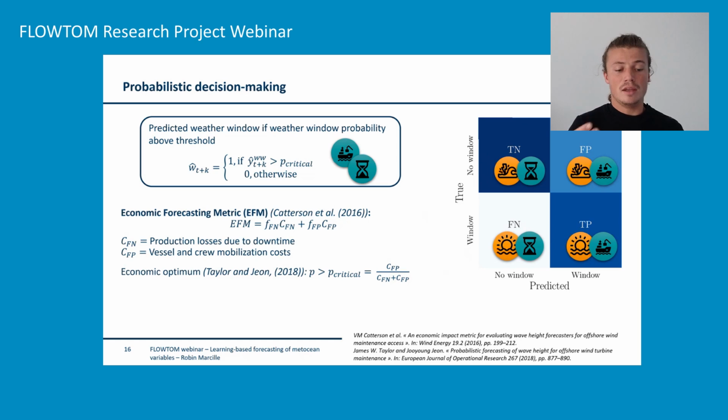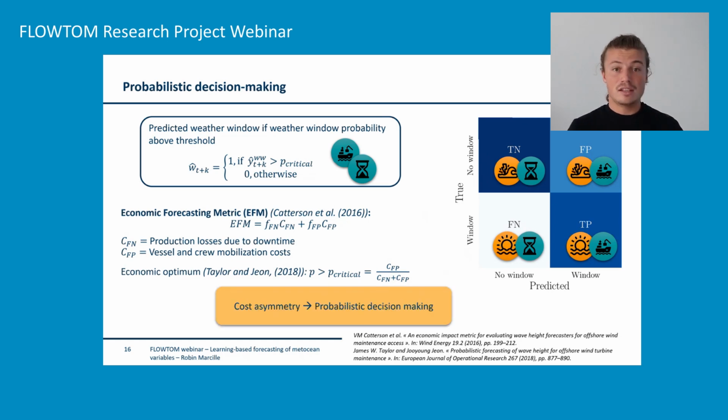And now these 2 costs actually define an optimum for the probability threshold, which is equal to the ratio of the costs, and this was defined in Taylor and Jones in 2018. So it means that the asymmetry between the cost of a false positive and the cost of a false negative calls for probabilistic decision making.